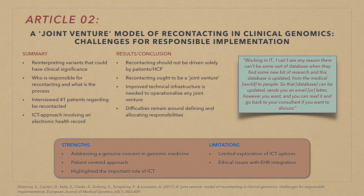The researchers interviewed 41 patients and in particular spent time addressing how information and communication technology involving the patient's electronic health record might be part of the solution. This paper fits the rationale well by focusing on the patient experience. It highlights the important role digital health may play in the solution and places significant importance on patient privacy, particularly because it concerns genomic data.